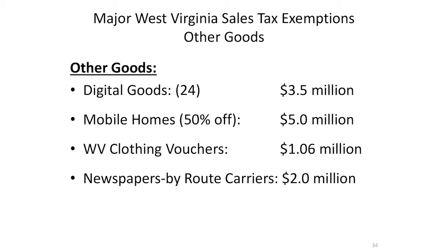Other major goods, they're exempt from sales tax. Well, digital goods, about half the states currently tax digital goods. West Virginia so far does not have a definition of digital goods in its statute. There is a streamlined definition that's out there. If we were to go that route, there would be a little extra money. Mobile homes, again, 50% exclusion. A number of states have similar exclusions, and that's because some portion of the mobile home is materials, and some portion is labor, so the exclusion is to discount the labor.